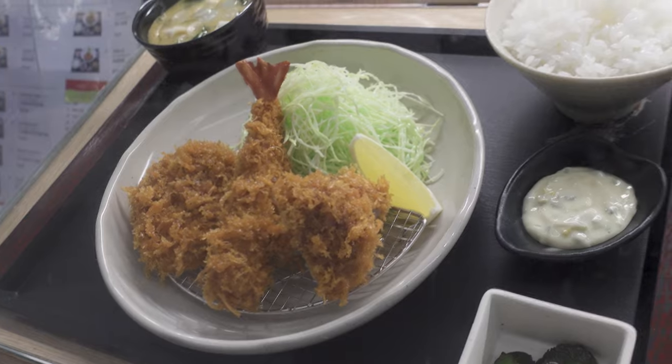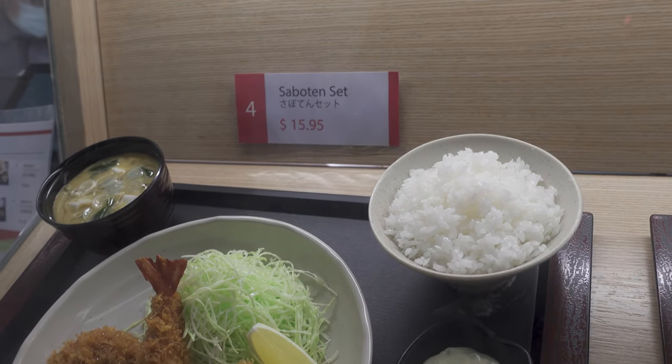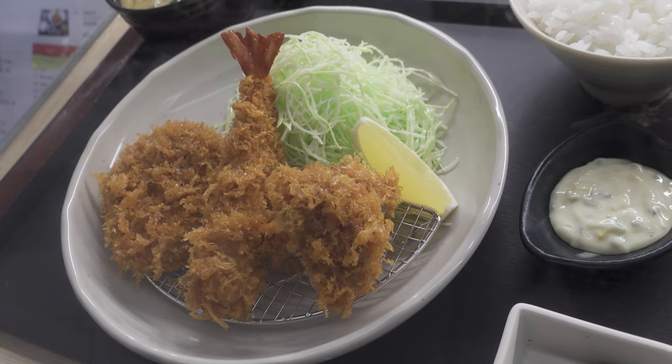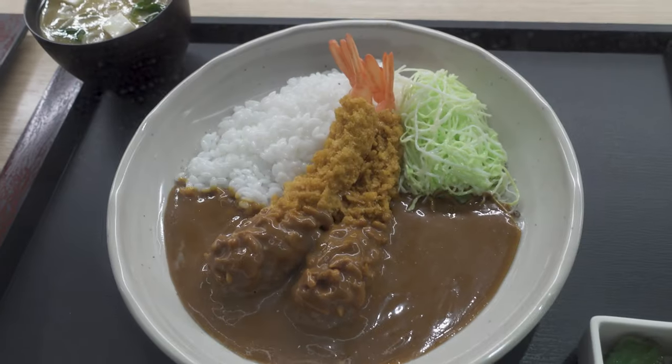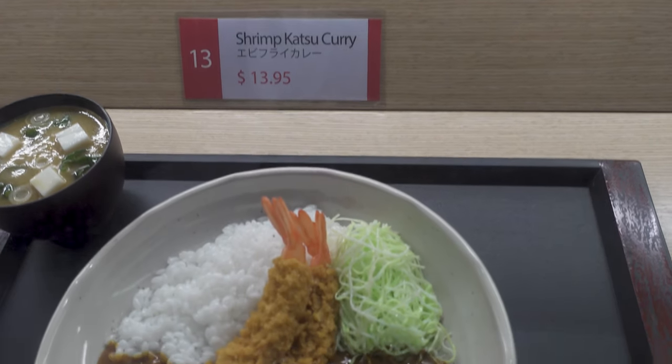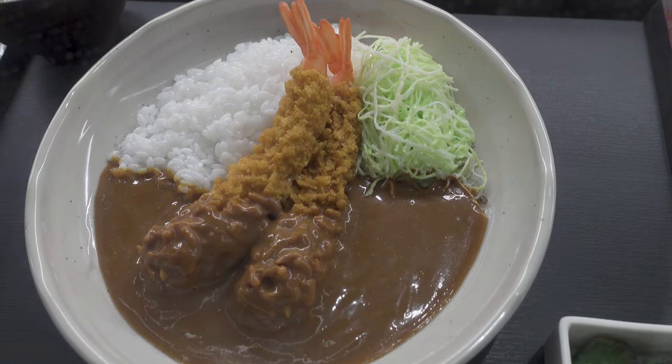This is a Saboten set. It's got tenderloin, loin, and a big piece of shrimp. I may get this one. This one looks appealing to me. Shrimp katsu curry. Got two gigantic shrimp on it.